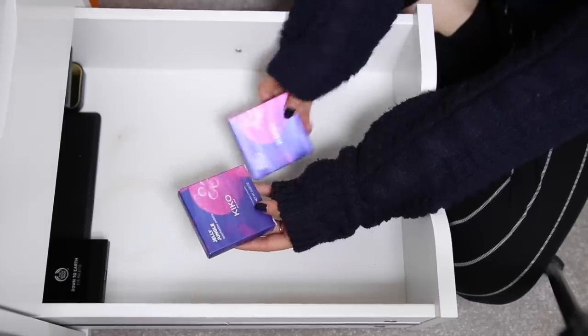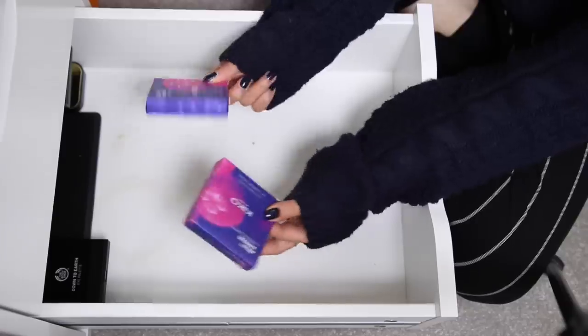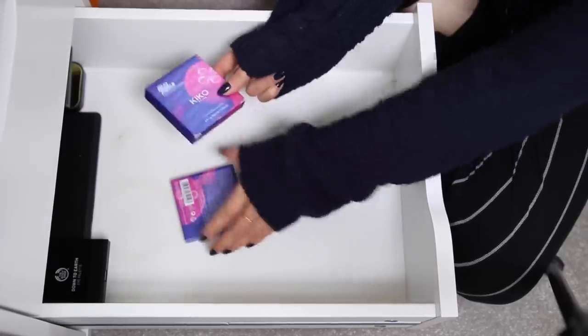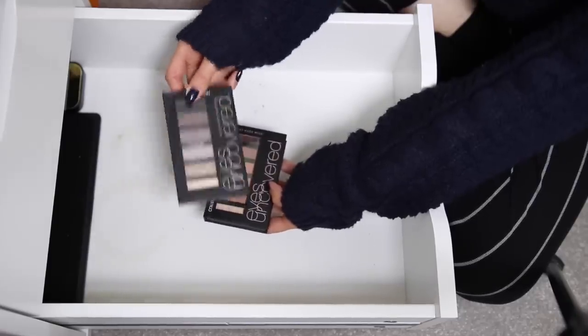A couple of these Kiko Jelly Jungle eyeshadow palettes. They haven't even come out of the packaging. I'll just bung them in the giveaway for you guys. Oh no. Collection Eyes Uncovered palettes. I've had them for such a long time. That one definitely needs to go in the bin.